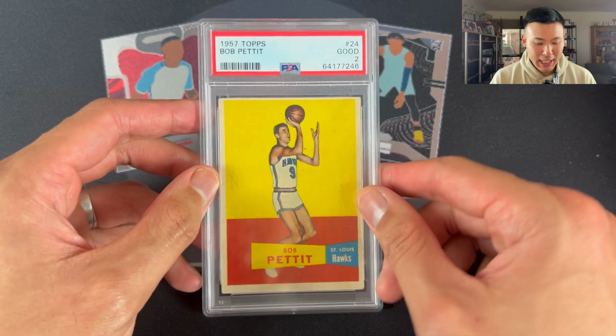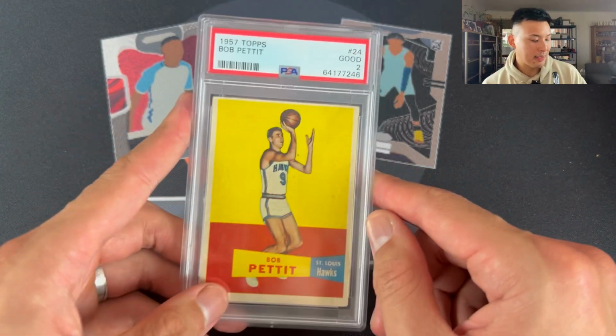So yeah, Bob Pettit, really nice card here, Topps rookie, PSA 2. But yeah, that wraps up the incredible mail day that I got from Nick with all the jerseys, autos, helmets and all that sort of stuff, and then also recapped a few nice little lot purchases there.